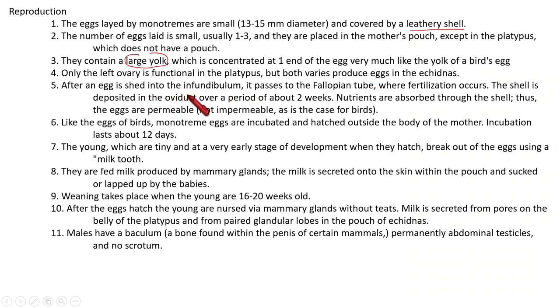The egg that is shed into the infundibulum from the ovary passes to the fallopian tube. While in the fallopian tube, it undergoes fertilization by the sperm. After fertilization, a shell forms over that egg over a period of 2 weeks, and that shell is very permeable. Why is it permeable? To let the nutrients enter the egg for the nourishment of the baby.